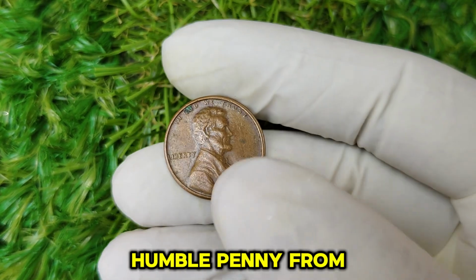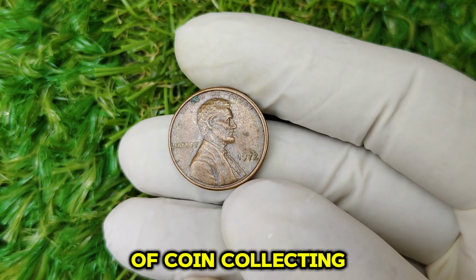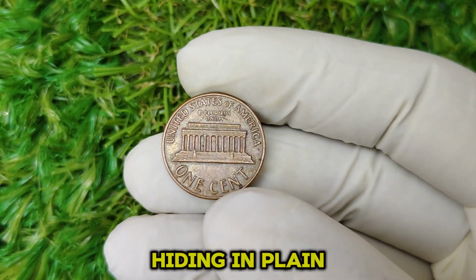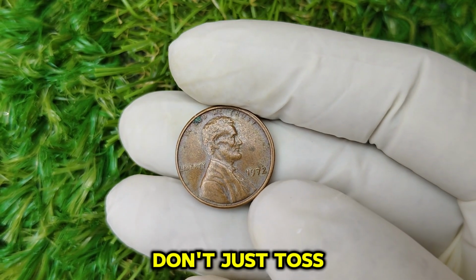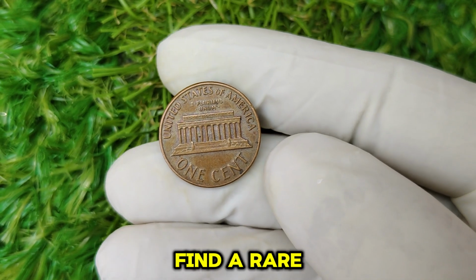Who knew a humble penny from 1972 could be so valuable, right? The world of coin collecting is full of treasures, and sometimes those treasures are hiding in plain sight, in your pocket change. So next time you come across a penny from the 70s, don't just toss it aside. Take a closer look, you might just find a rare gem.